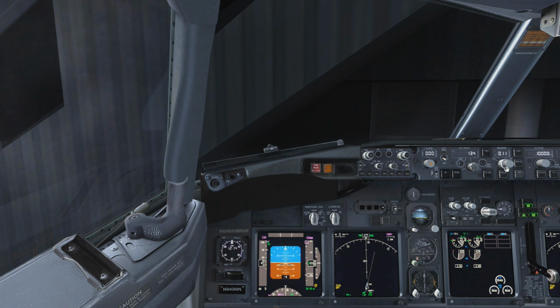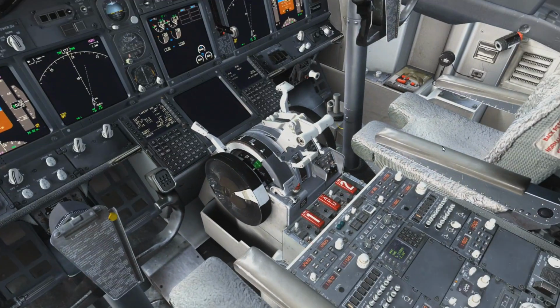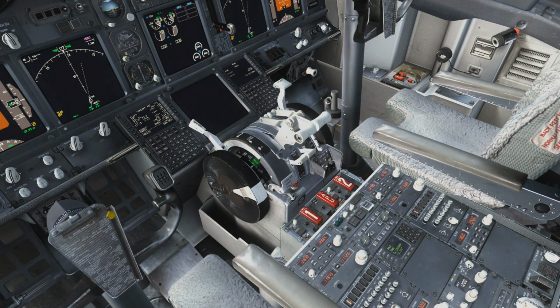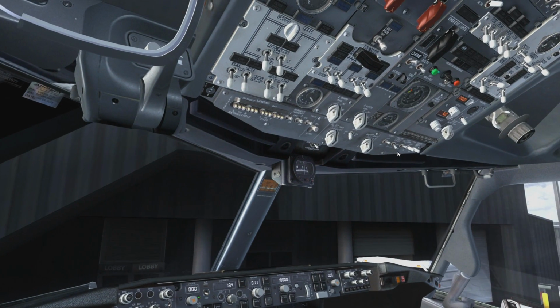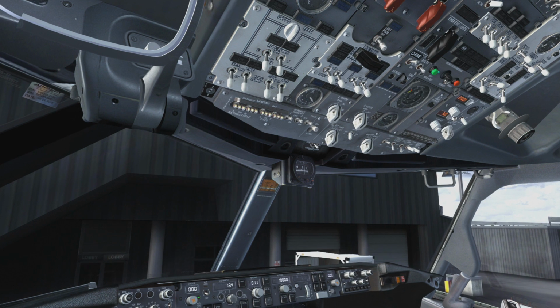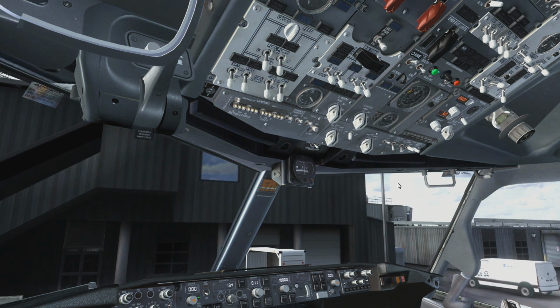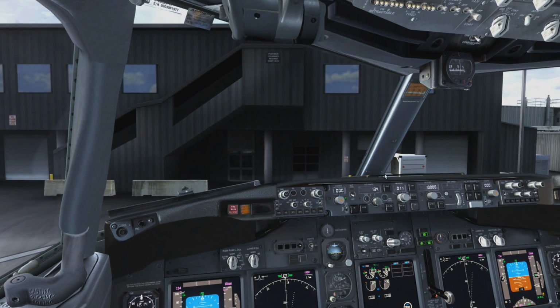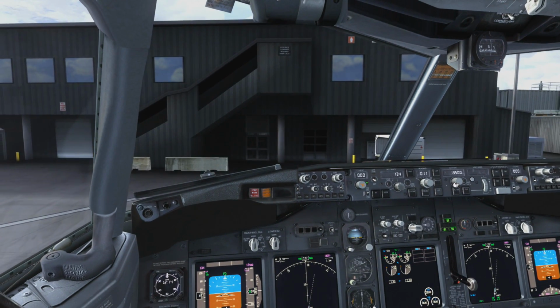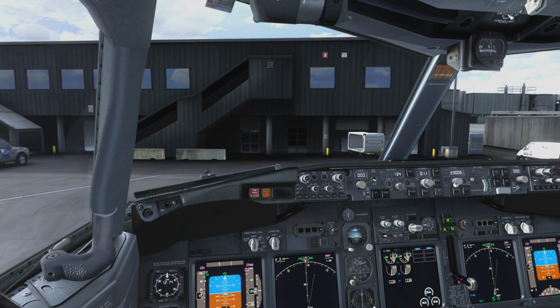Alright, parking brake coming off. Go ahead and push us back. Turn these flight directors on. I can't get those on. Make sure all these lights are on, because I don't think they are. 36,000 there. We'll put 36,000 here.